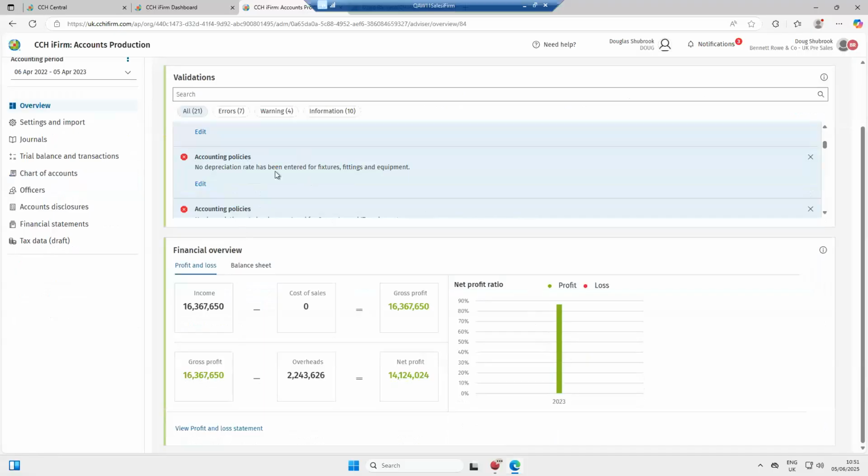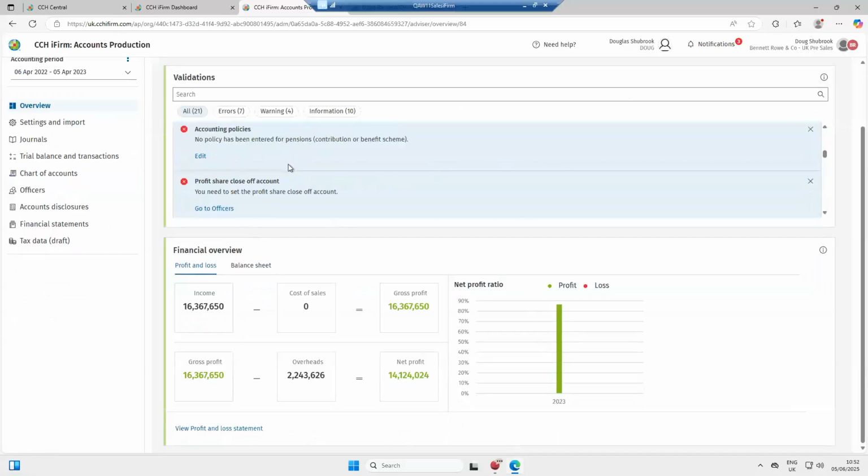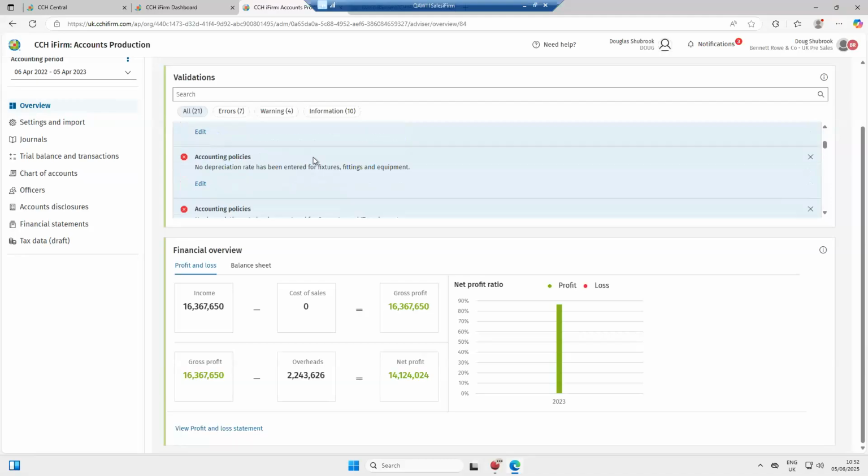So just to touch back on the validations, this is quite similar to the exception report. So, you've also got the ability to go directly into these exceptions as well and resolve those particular warning messages. You've also got this financial overview. You've got net profit ratio, and this is something that we'll be adding to as well. So it just gives you a quick overview of that individual set of accounts as well.